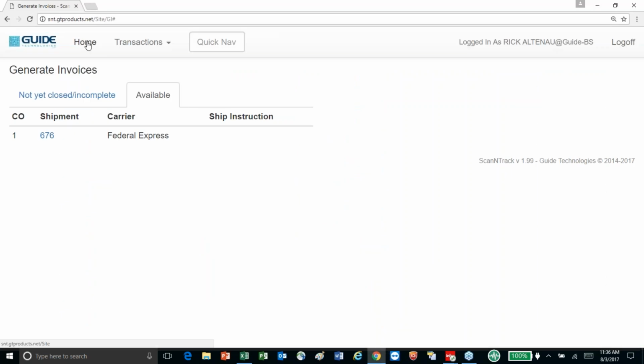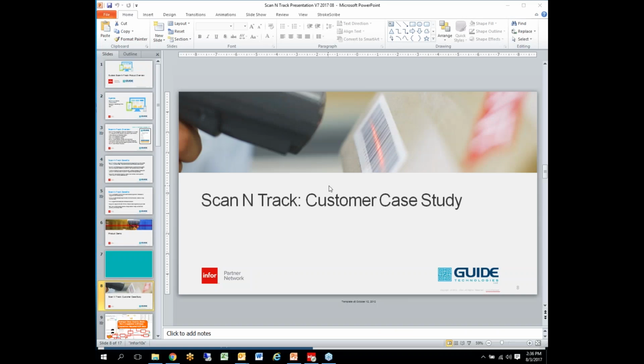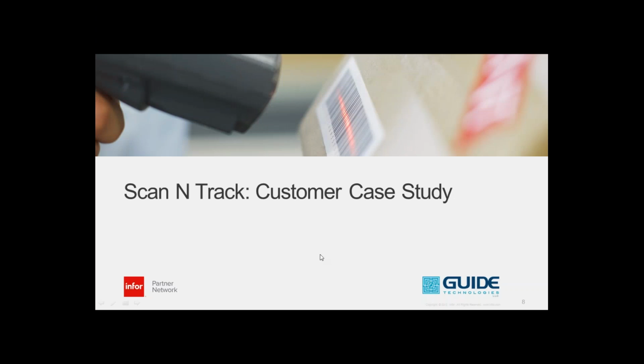And I'm going to flip it back to me. Okay. All right, so I wanted to go through, as I said, kind of a customer case study. We've got a little bit of time here, and hopefully this will maybe spark some issues that you can relate to, where Scan and Track might fit the bill, and then we'll open it up to Q&A.